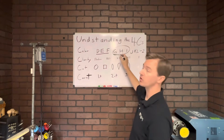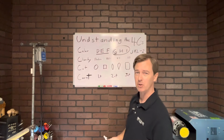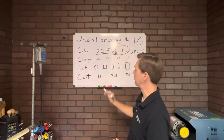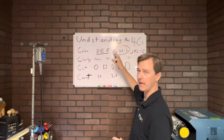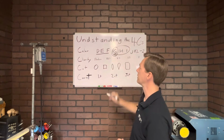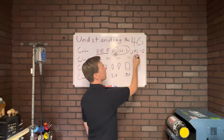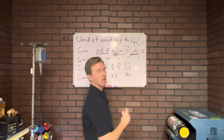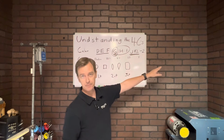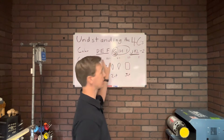More common is going to be your GHI. Usually I see G is probably the most common. That's just a nice clean white stone. It's not colorless, but to the naked eye, it just looks like a nice white stone, and that's what I see most often. Moving down the line, you start getting into your JKLs. Those are starting to get a little tint of yellow. And as you go down the alphabet, the further down you go, the more yellow is in the diamond. And that's how the colors are graded.